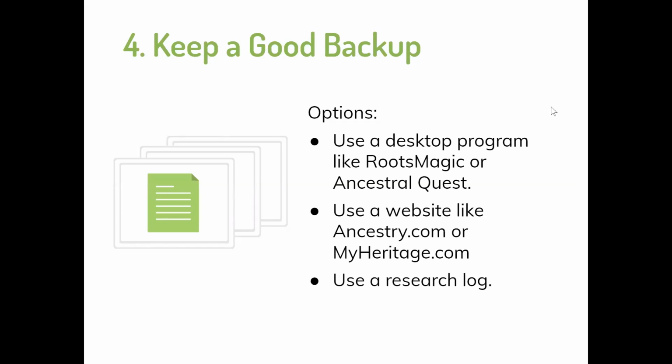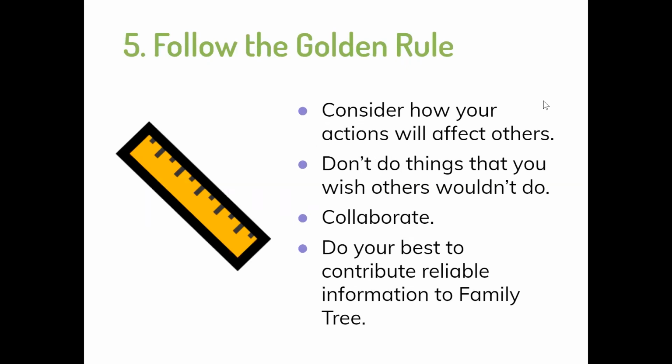That will allow you to restore the correct information. And finally, we are to our final best practice for working in the shared Family Tree, and that is to follow the golden rule. Always think about how your actions will affect others. I'll have to admit to you, there are times when I just am tired and I do not want to add all those sources I've found. And I have to stop and think, what impact is that going to have on other users? How are they going to know that this information is correct if I don't take time to add the sources that I've found? And especially if I had a hard time finding the source.